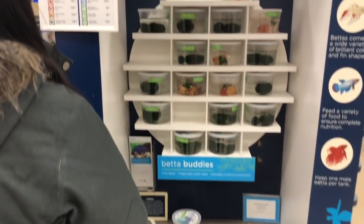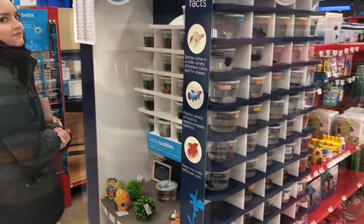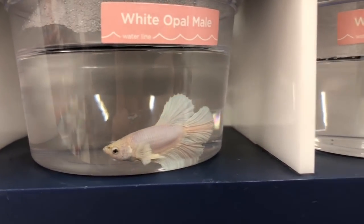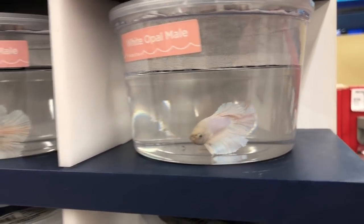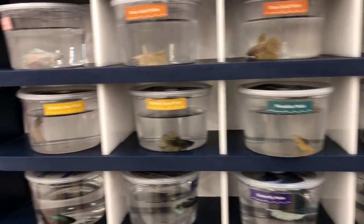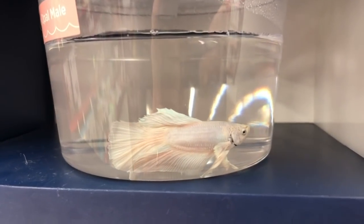So here we are, I'm pretty sure you can figure out what kind of fish my wife's gonna get. She was originally looking at the white opal males. There were quite a few and they all looked to be in pretty good health, with nice finnage, which was the main thing that she was looking for. So she had her eye on two or three of the white opal males, including this guy here, which was really, really cool.